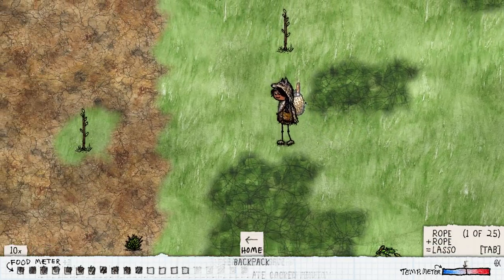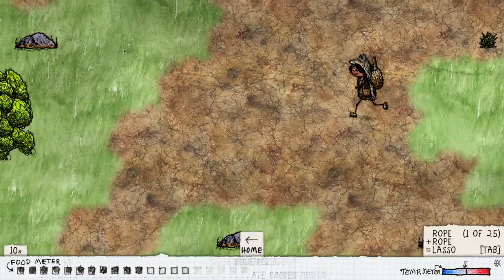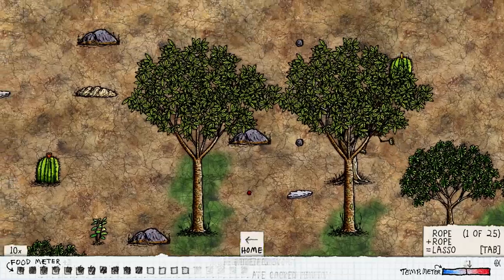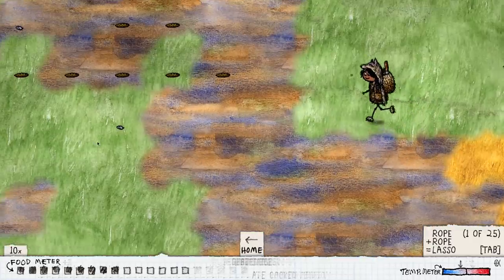I actually think I'm too old, because I am losing my health bar already. So we have the rope now for the bucket. We're going to bring him back some rubber, and we're going to have a lovely town here. All right, we are almost home.